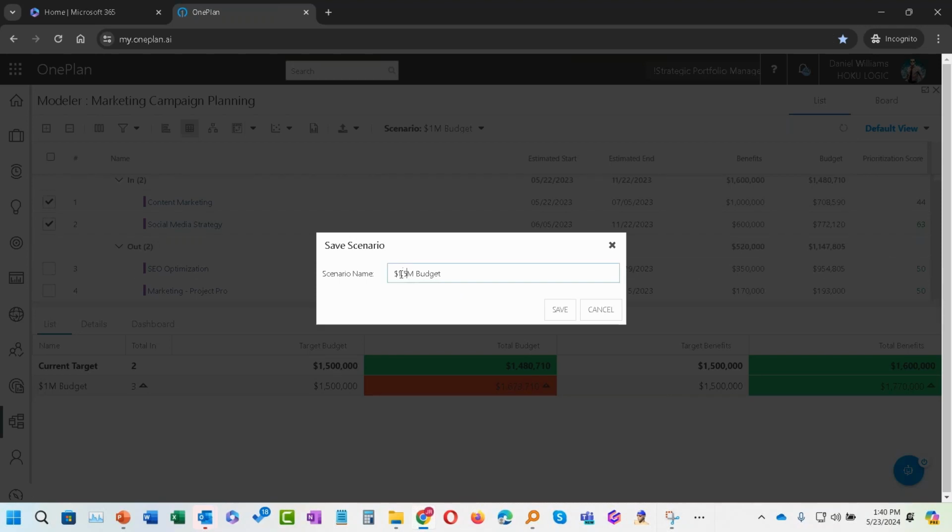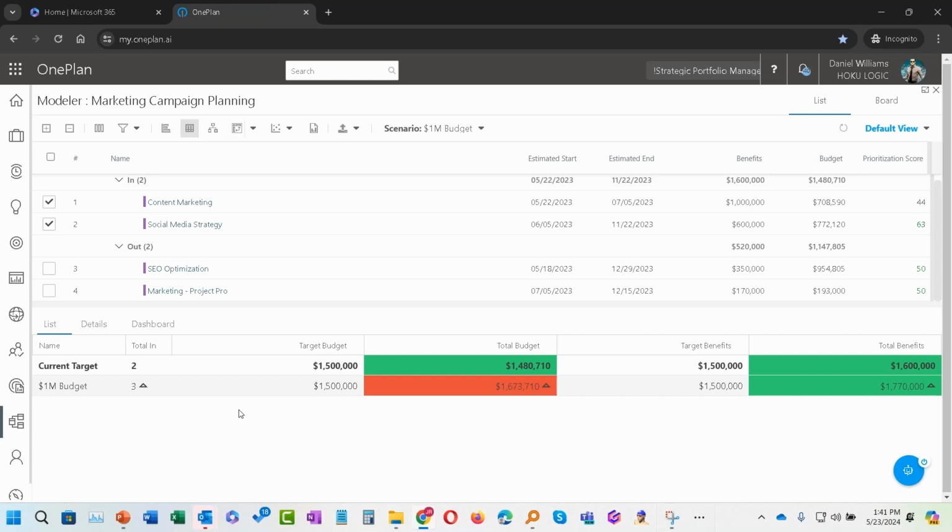Likely what we should do is go find additional money, because marketing is too important, and not to have this funded is pretty critical. So, another example of how you could be using OnePlan to focus on the projects based on budget and benefit that you have to deliver.